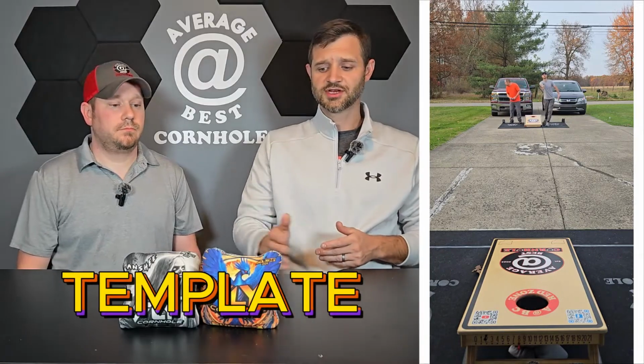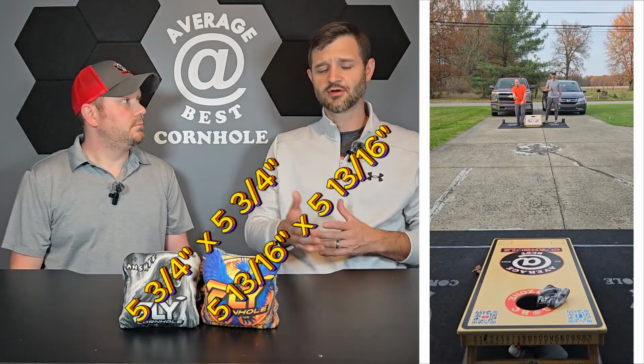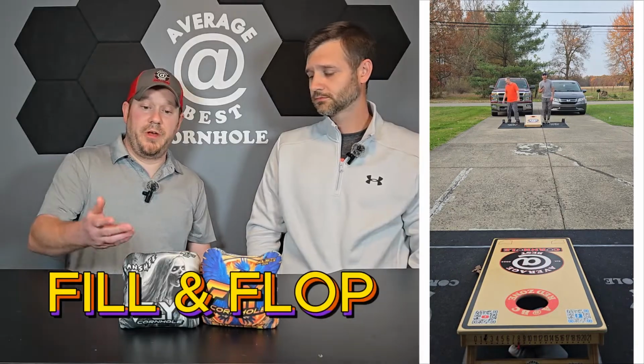Template on these, the Surge X is a medium to a medium large, we think. We do believe that it stretched a little bit. That softer carpet does seem to want to stretch, and the Banshee is just your basic medium template. And that leads us to fill and flop.